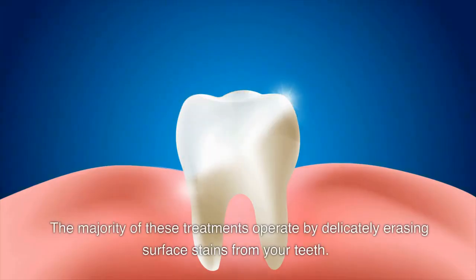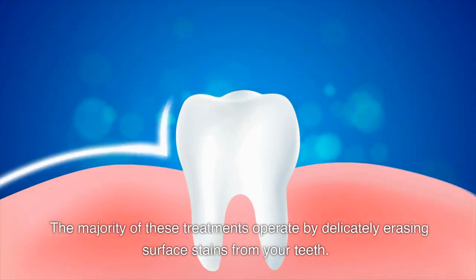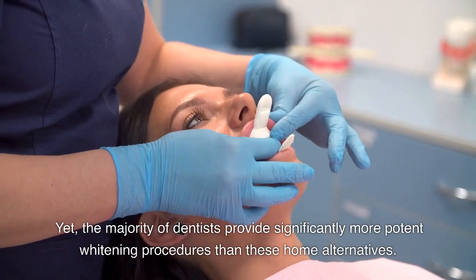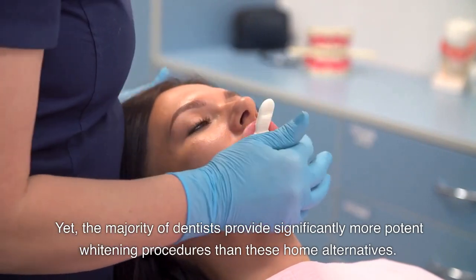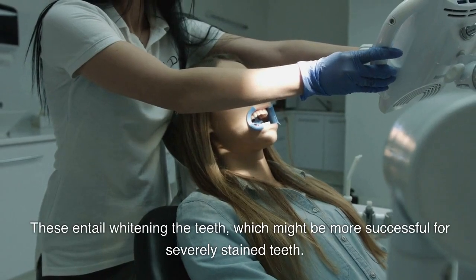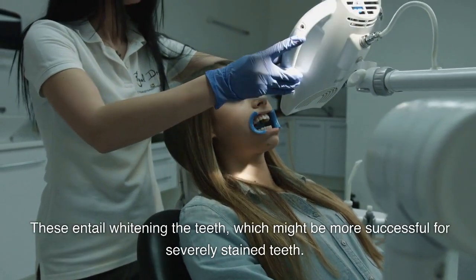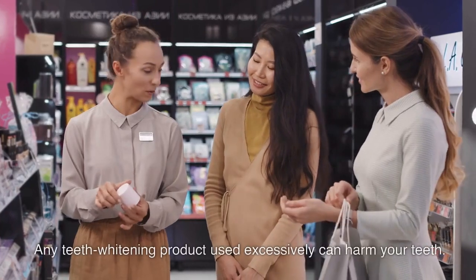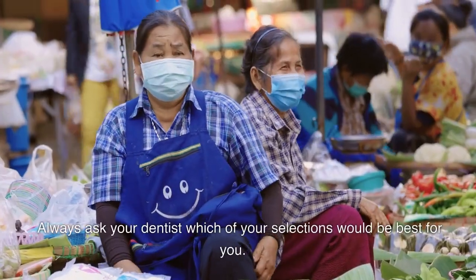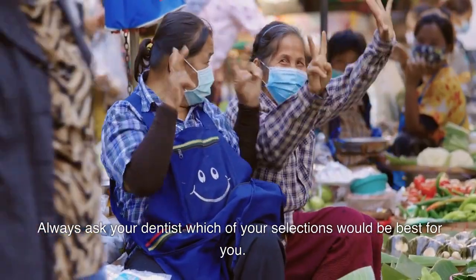The majority of these treatments operate by delicately erasing surface stains from your teeth. Yet, the majority of dentists provide significantly more potent whitening procedures than these home alternatives. These entail whitening the teeth, which might be more successful for severely stained teeth. Any teeth whitening product used excessively can harm your teeth. Always ask your dentist which of your selections would be best for you.